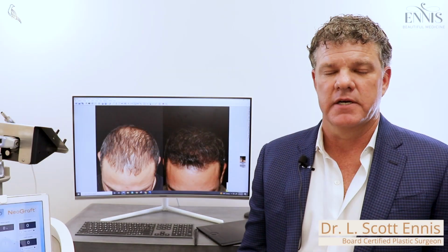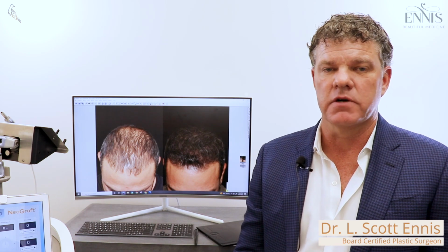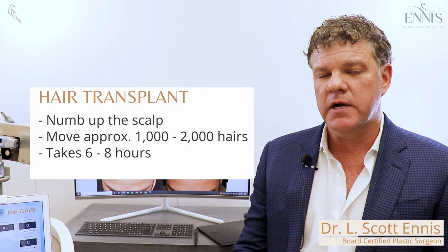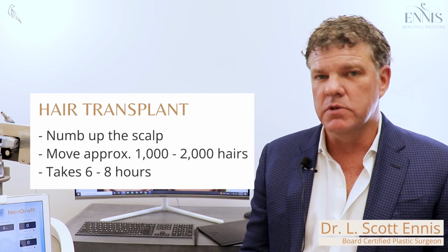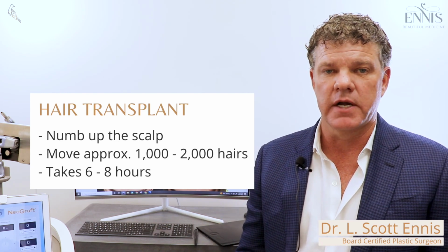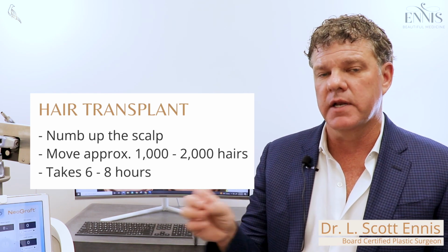Patients often ask, how long does a hair transplant take? Do I have to go to sleep? What's the anesthesia? How long is it going to take for the hair to start growing back in? Well, with a hair transplant, we're moving single hairs. We numb up the scalp. The whole process to move anywhere from 1,000, 2,000, even more hairs can take 6-8 hours to do because it's a tedious process. So we're moving one hair at a time.